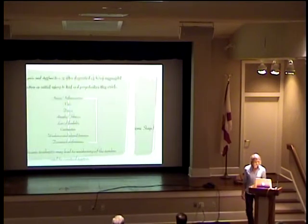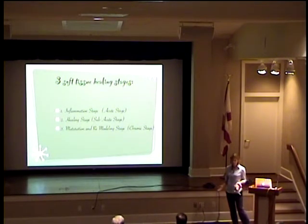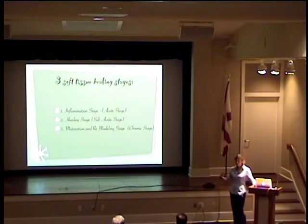Okay? All right. As far as the healing stages, there's 3 stages. Everything seems to be in 3s here. We have the inflammation stage, also known as the acute stage. We have the healing stage, which is a subacute stage. That's the 2nd stage. And then the 3rd stage would be your maturation and remodeling stage. And that is really ultimately that chronic stage.